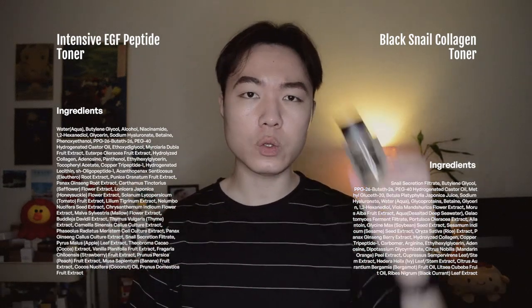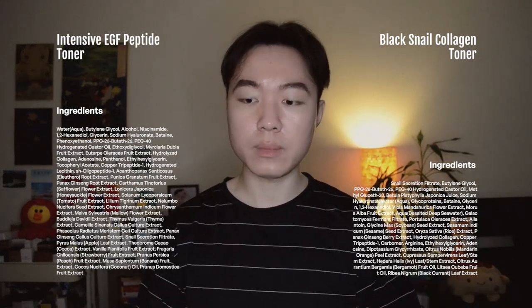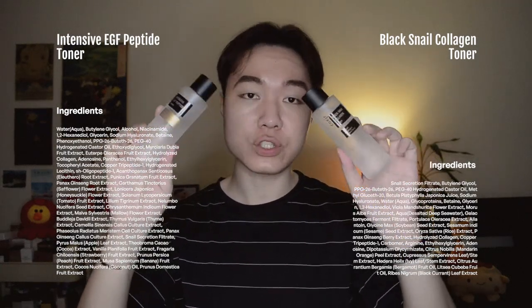In spring, I used the Black Snail Toner a lot more, but once we entered summertime, I've been using the Peptide Toner a lot more. It really came down to the density and finishes of these toners.